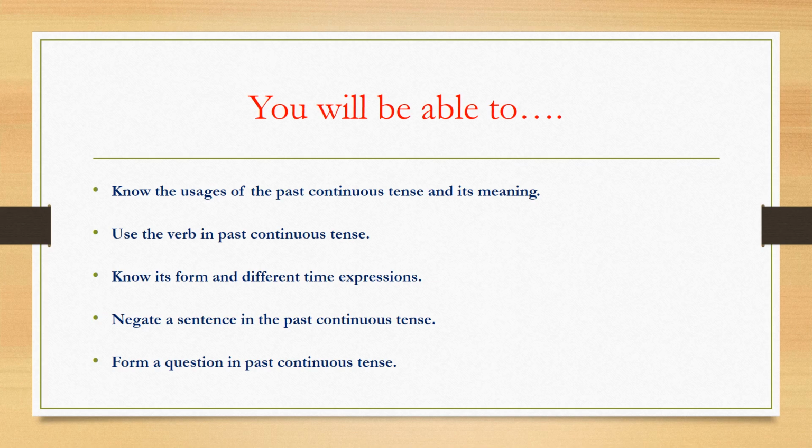Today's agenda, you will be able to: 1. Know the usages of the past continuous tense and its meaning. 2. Use the verb in the past continuous tense. 3. Know its form and different time expressions. 4. Negate a sentence in the past continuous tense. 5. Form a question in the past continuous tense.